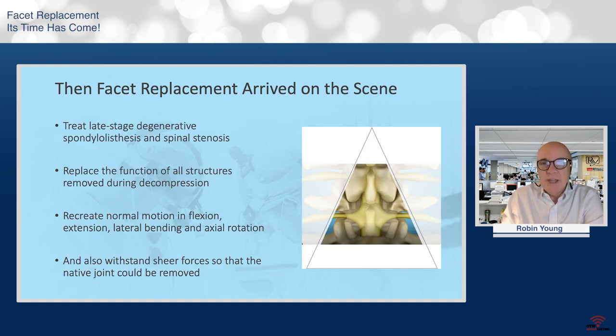In response to the shortcomings of dynamic stabilization, the concept of facet replacement began to get traction in 2005. The thought behind facet replacement was to address late-stage degenerative spondylolisthesis and spinal stenosis without fusion in order to achieve better clinical outcomes with a wider decompression and to remove all posterior pain generators. Surgeons couldn't decompress the facet joints with dynamic stabilization devices. These dynamic stabilization devices simply weren't designed to withstand shear forces on the lumbar spine in the absence of the posterior joints. Therefore, facet replacement technology was designed to replace the function of all structures removed during decompression, including the facet joints, in order to be clinically effective in treating advanced spondylolisthesis and spinal stenosis.